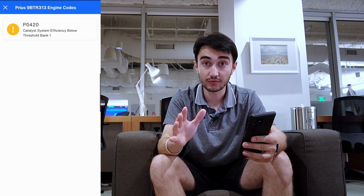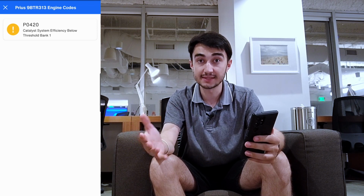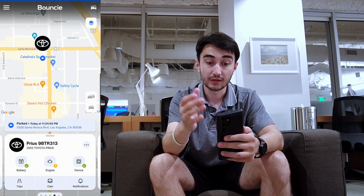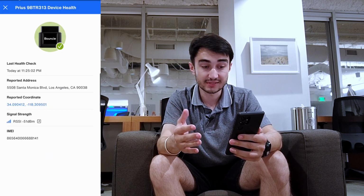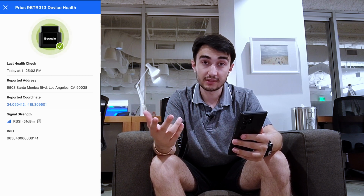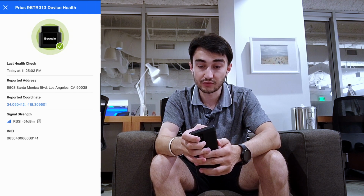If we have this code, for example, right now I see this code, I know that that's not a big deal. So the car is in good normal condition, and it will work and it will serve the renter very well. The third one is device. It basically shows that the device is working properly, the signal is good, and the reported address, the last time where the reported address is.